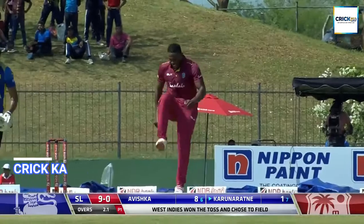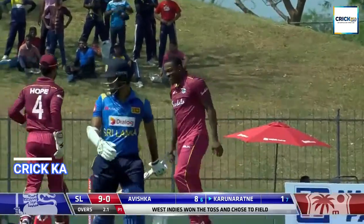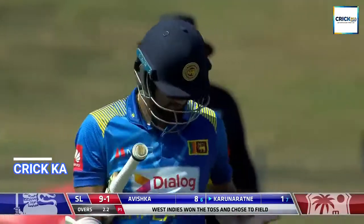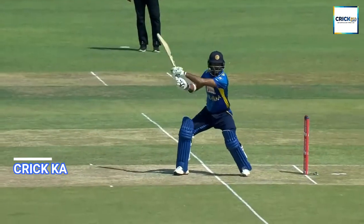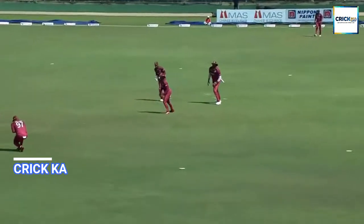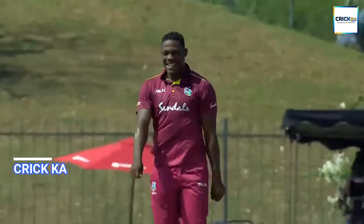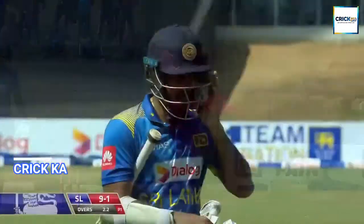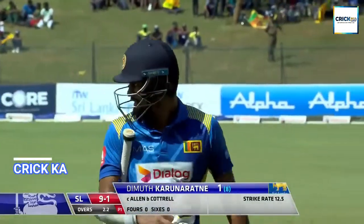Karunaratne goes. And the all too familiar march and salute. Sheldon Cottrell. A poor delivery, but an even worse shot from Karunaratne. Needed to be hit. Maybe reached for it a little bit too much, and just succeeded in hitting it into the man's hand at point, who is Fabian Allen. Karunaratne gone then. He scored just the one. Sri Lanka 9 for 1.